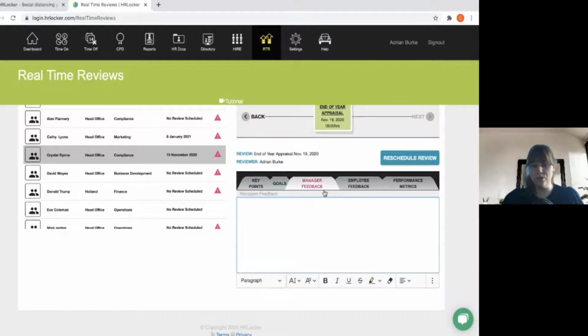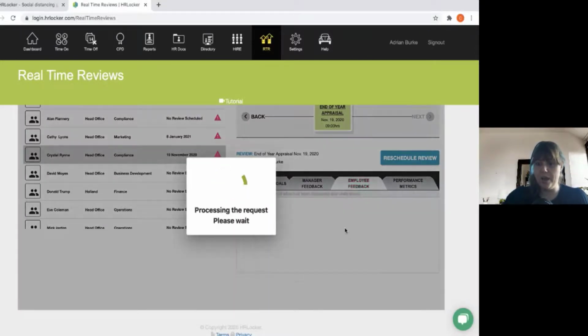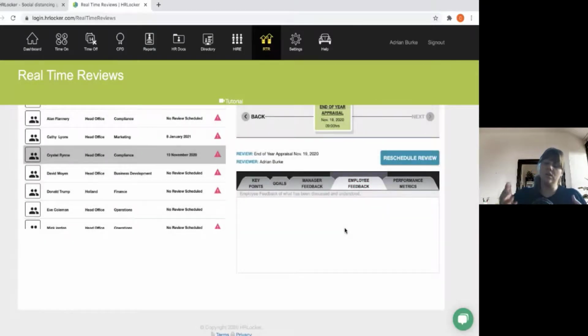So after you go through all that and you've got the feedback, make sure that you're recording any concerns that the employee has. Really important here, make sure that you are recording anything that you have agreed, because that's ultimately what this section is for, is to go through, well, this is what I've understood has been agreed. So you're going to put all that here as the manager. Then after the manager puts that in, the employee will put down their feedback of the review.